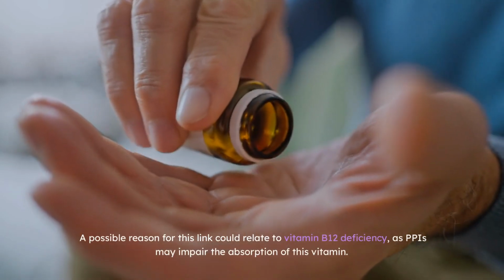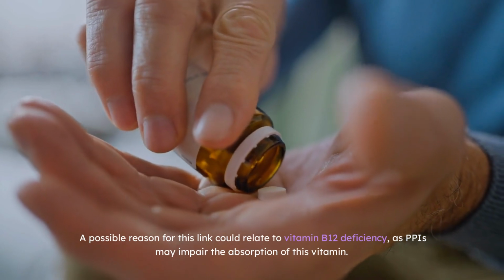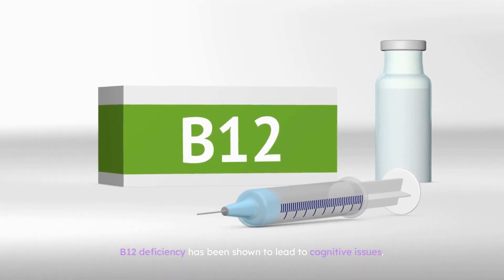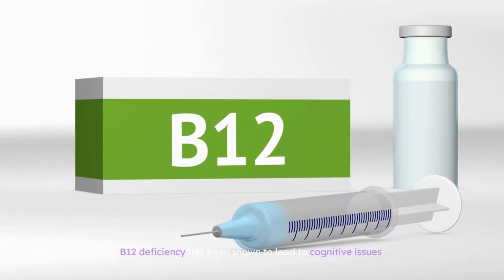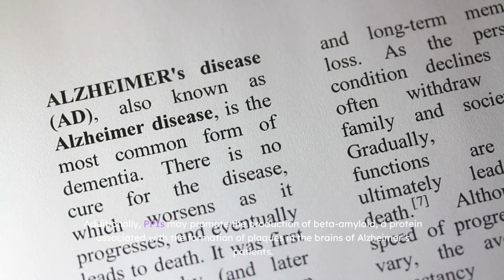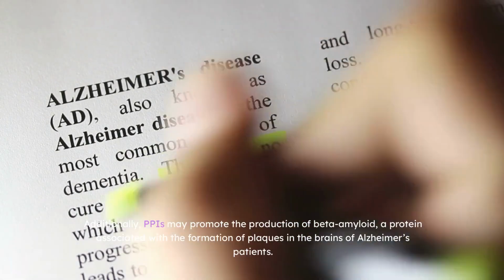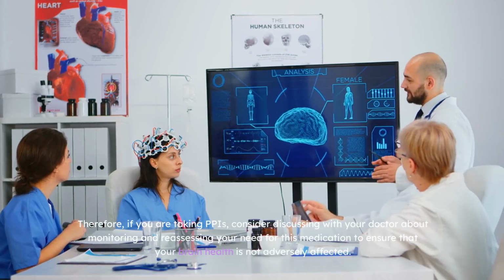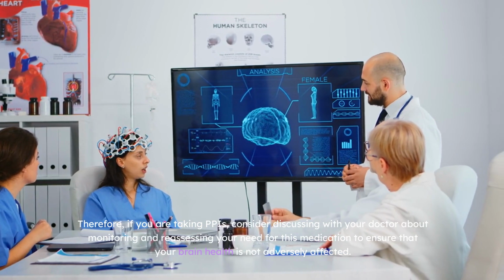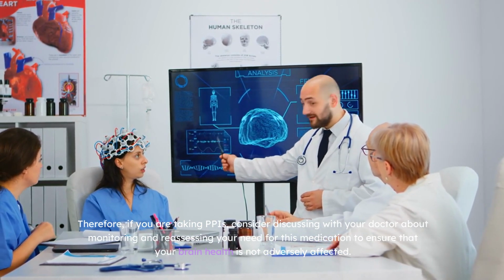A possible reason for this link could relate to vitamin B12 deficiency, as PPIs may impair the absorption of this vitamin. B12 deficiency has been shown to lead to cognitive issues. Additionally, PPIs may promote the production of beta-amyloid, a protein associated with the formation of plaques in the brains of Alzheimer's patients. Therefore, if you are taking PPIs, consider discussing with your doctor about monitoring and reassessing your need for this medication to ensure that your brain health is not adversely affected.